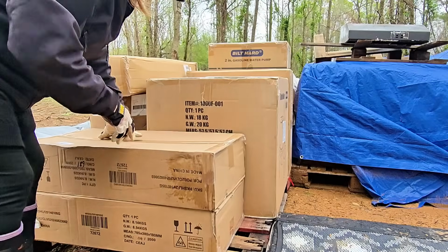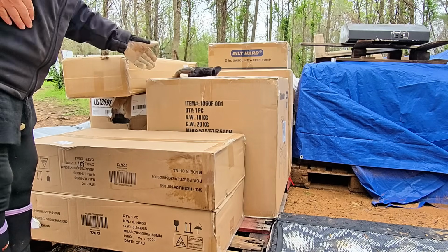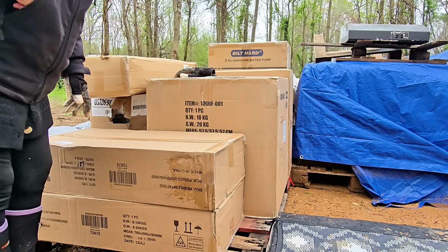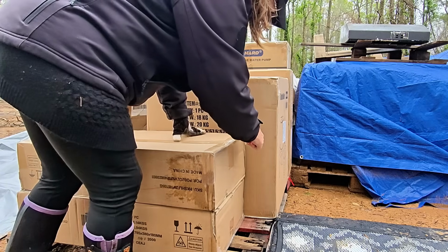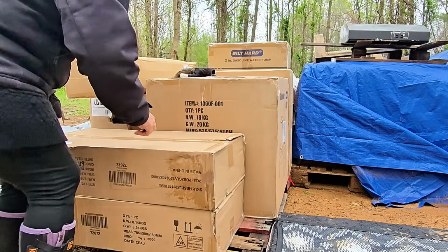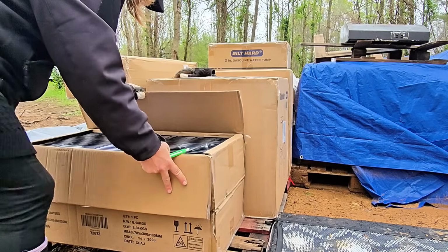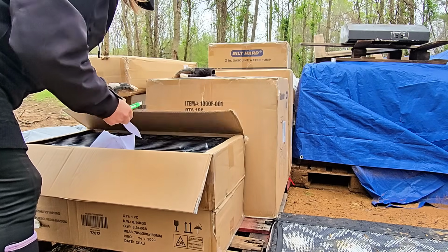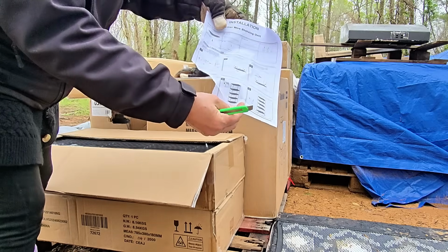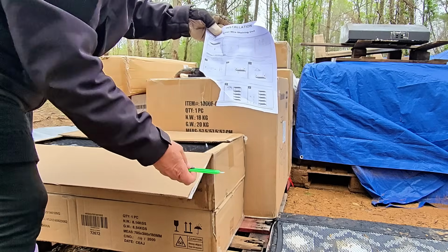Okay, these packages here, I don't know what they are, but I really want to know, so we need to open up one here real quick. They look like they're the same thing. So we're going to get an exclusive reveal right now and see what's in these things. It sounds like there's some racks or something in here. Oh, yes, there is. This is a 5-tier wire shelving unit, and there's 2 of them because there's one in the other box down below it too.